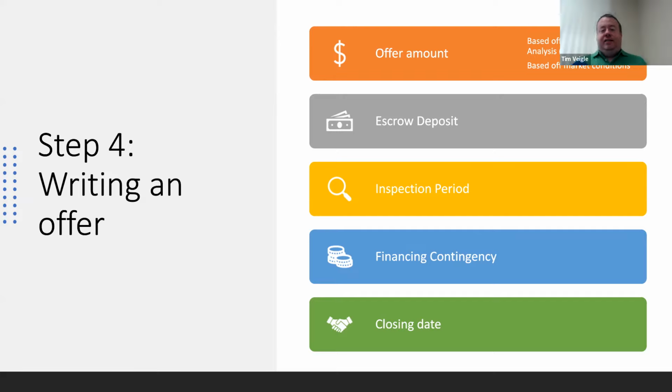Then you have your financing contingency. The financing contingency, simply put, is for your loan. So you're out there, you're getting a loan, you're processing the loan, you're jumping through all those hoops to get that loan. And if the loan falls through, you get your escrow back. If the loan doesn't fall through and you back out just because, you don't get your escrow back.